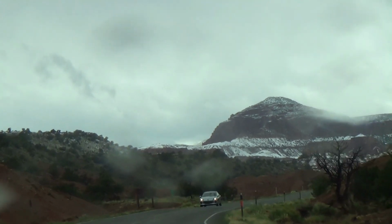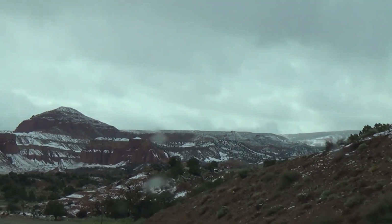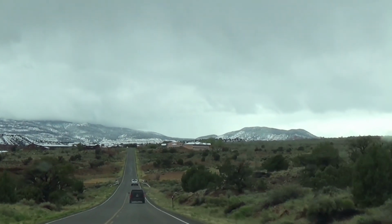And now it's time to head back out of the park and head back over the passes and through the Grand Staircase of the Escalante. We'll be spending the night in Panguitch.